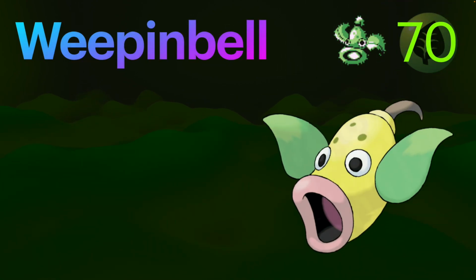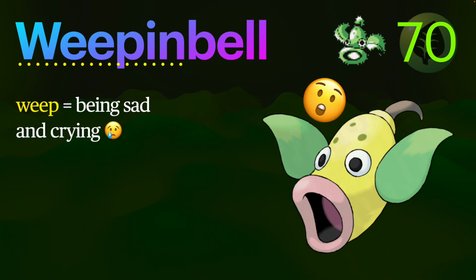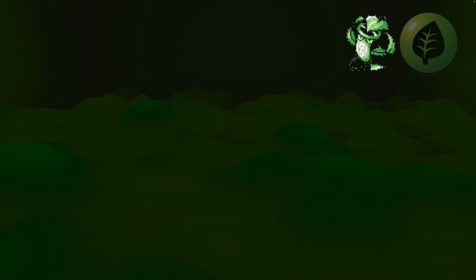Next we have Weepinbell, at number 70. Weep is a verb that means being sad and crying. Sort of like maybe this Pokémon's face, I'm not sure. Weeping willow is another kind of plant. And bell is again the shape of its head. It's still the same shape. It's just grown up a little bit.